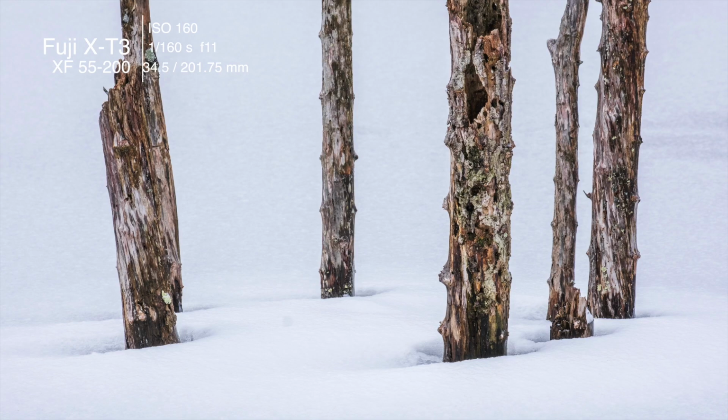Well, I know I said I shot these in black and white, but I really kind of like this color image. Let me know what you think. And then, of course, we have the high contrast black and white shot here, which I really like. But I'm kind of torn between the two. Let me know what you think.